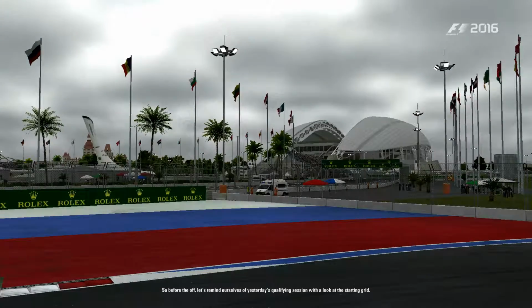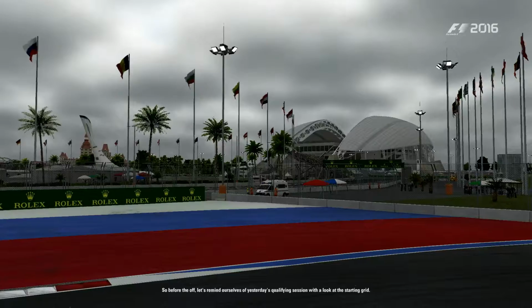So before the off, let's remind ourselves of yesterday's qualifying session with a look at the start.